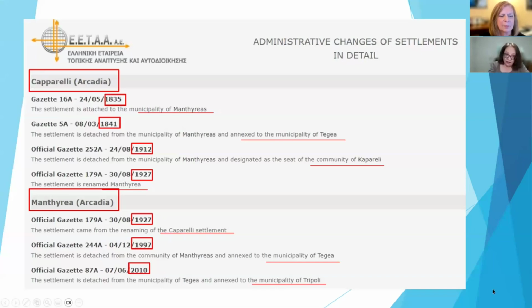Now, why is this important? We'll use my grandfather and his brother as an example. They came over at two different times. And on documentation, one might write Caparelli, one might write Manthrea, one might write just the municipality on some records. And the municipality changed several times.